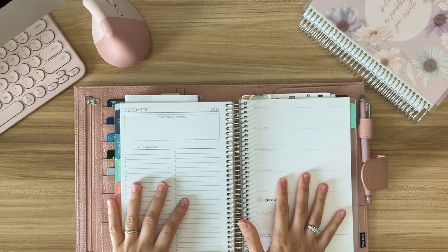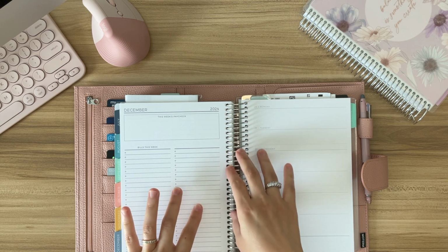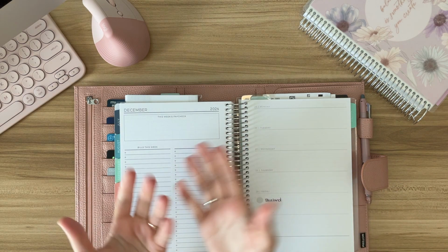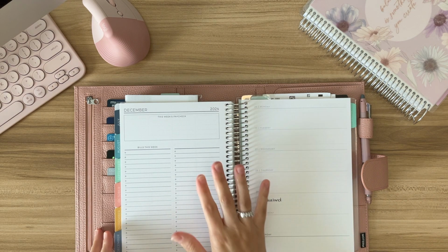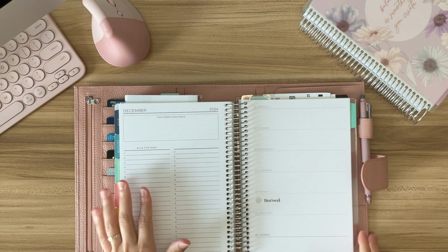I don't think I'm going to be going back to using a Plum Paper coil. I think I'm going to be just doing a notebook for 2025, but we'll see whenever I get to that. I'll make sure to do a 2025 stack update once I am ready to do that and solidify what my plans are. But basically, this has been one of the changes that has been made, is just the cover.